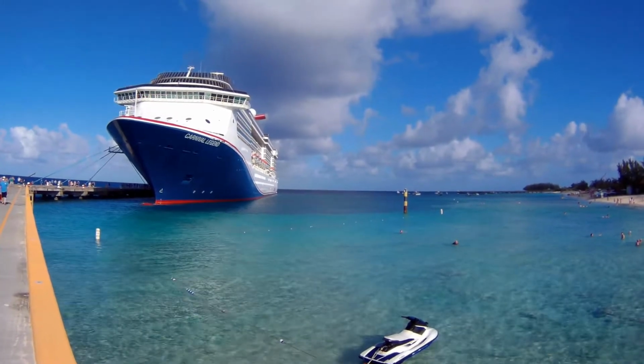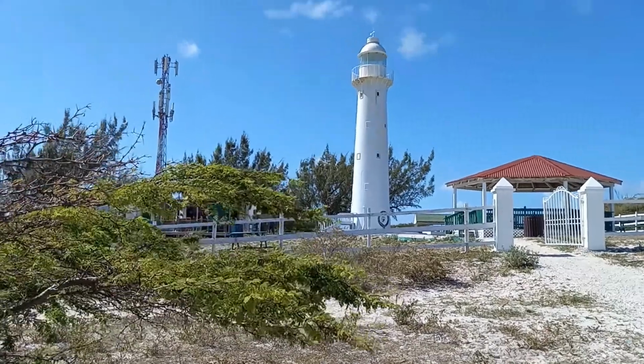We planned to ride the golf cart from the southern end of the island at the cruise terminal to the northern part where the lighthouse is. And then our plan was to come back through the town and check out all the sights there, and then stop at a couple of beaches on our way back to the cruise center.